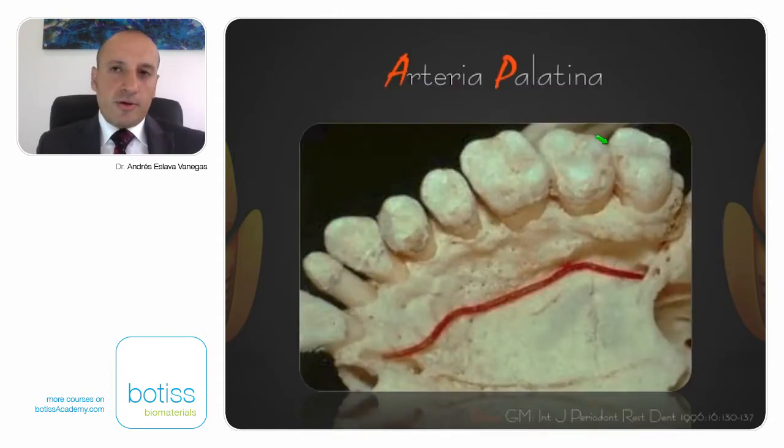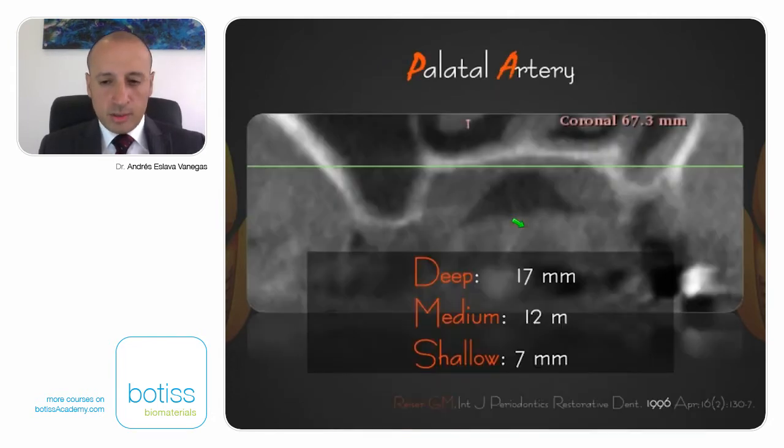Let's talk about the palatal artery. And remember where the palatal artery is located. Remember that Reiser has his classical study about where it is located in relation to the gingival margin of the first molar. And what did he tell us? He told us that the palatal artery location depends on how deep the palate is. So he told us when you have a really deep palate, you have 17 millimeters from the gingival margin of the first molar to the palatal artery that is in this area. When we have a shallow palate, we only have 7 millimeters from the gingival margin to this area. So the mean height of the palatal artery from the gingival margin of the first molar is about 12 millimeters. Keep this in mind. This is year 1996. Okay?